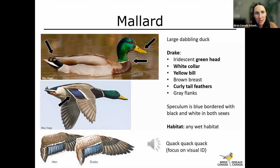And in the mallard, for example, you can see this little stripe along the neck. The mallard also has a bright yellow bill, a big yellow duck bill. And as we move along the rest of the body, you can see he has sort of a dark brown breast and then gray flanks. And then if we go to the tail, you'll see these cute little curly tail feathers, which are only found in the mallard male. And so you'll always be able to tell that. If you see those curly tail feathers, you have a mallard or some sort of mallard mix.